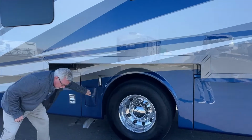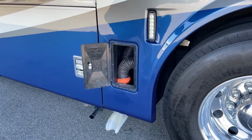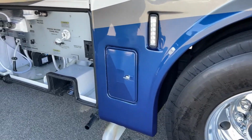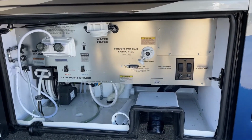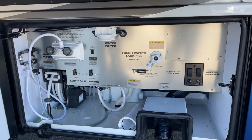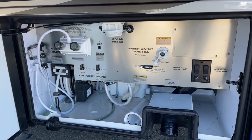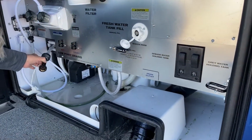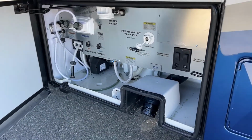Move up to this compartment. This, by the way, is just a little cubby. They're keeping their sewer hose in this. And then this is our water compartment. As you can see, it's got a whole house filter there. The green you see in the line is the antifreeze. We do have these winterized. You have your hot and cold drains, a water pump switch right there. You've got your black tank rinse and your city fill. And another nice feature is your water hose is on a power rewind. That makes it a lot easier when it's time to roll things up.